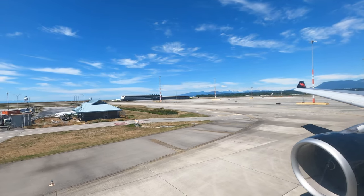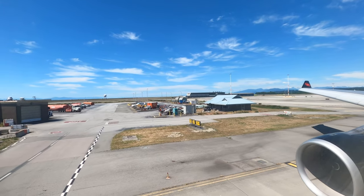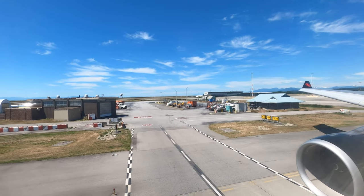I would like to note that while we're taxiing, this seat is slightly smaller than the ones found on the 787 and Dreamliner. Here are two comparisons.